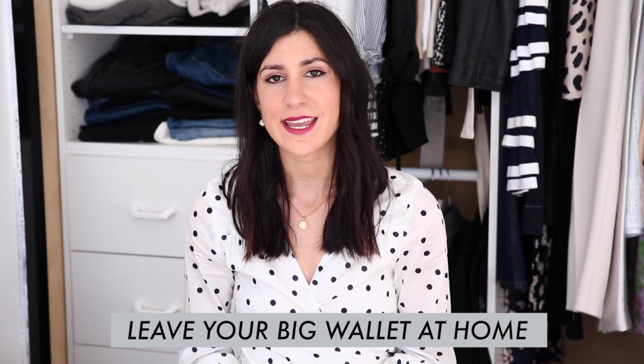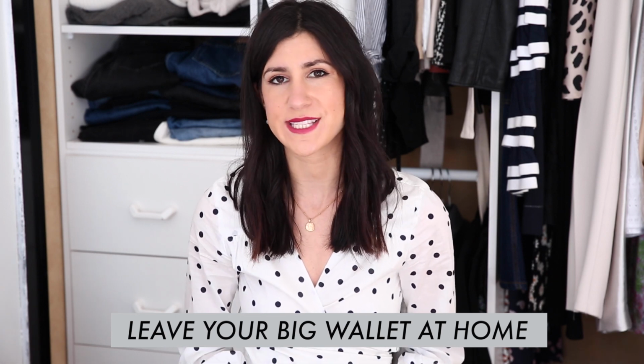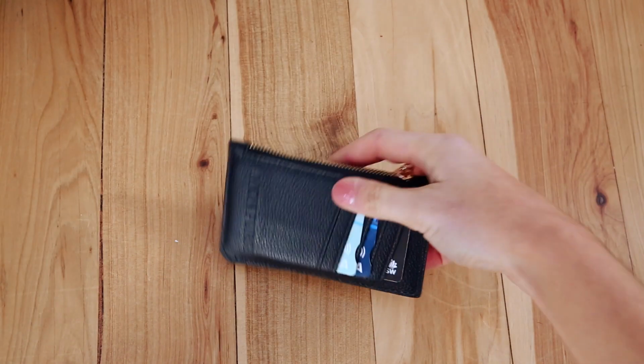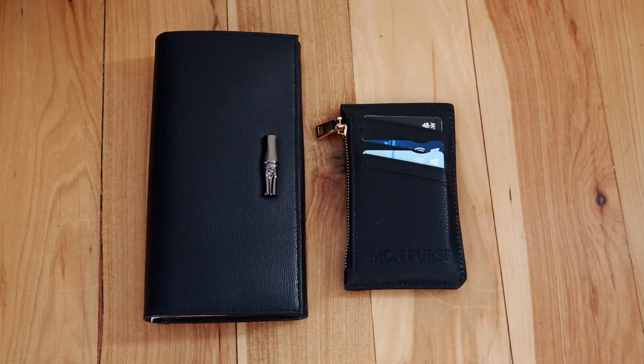Now, I don't tend to carry a very huge purse day to day with me just because I tend to prefer smaller bags. However, if you do use a large wallet and you've got lots of cards in there, I would recommend leaving that at home and taking a smaller purse with you, something that can hold some coins, cash, and just the essential cards that you're going to need on your holiday. This saves room not only in your handbag but also in your luggage if you do have some quite heavy restrictions around how much you can actually carry with you on the plane.